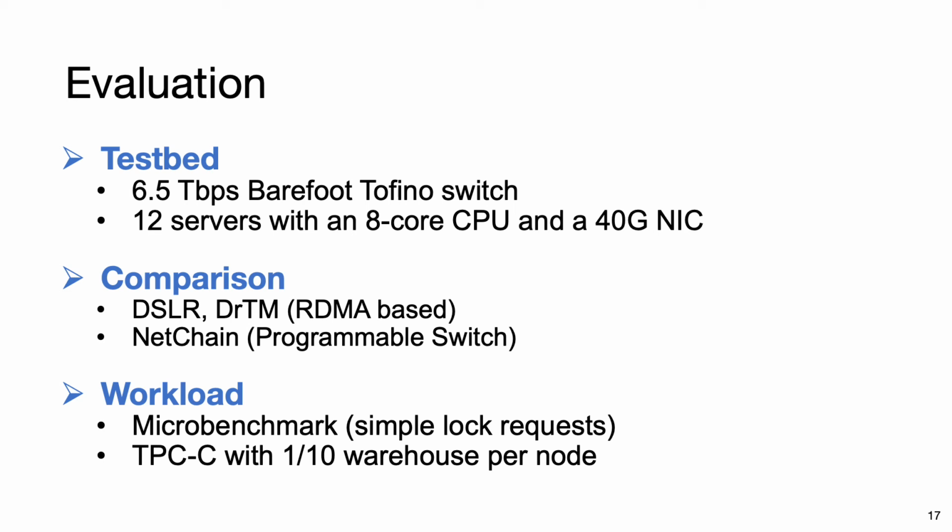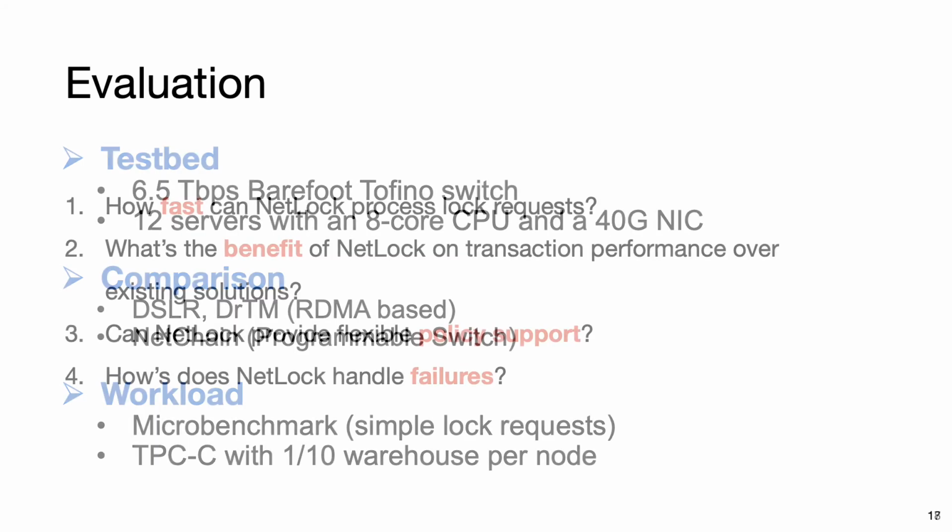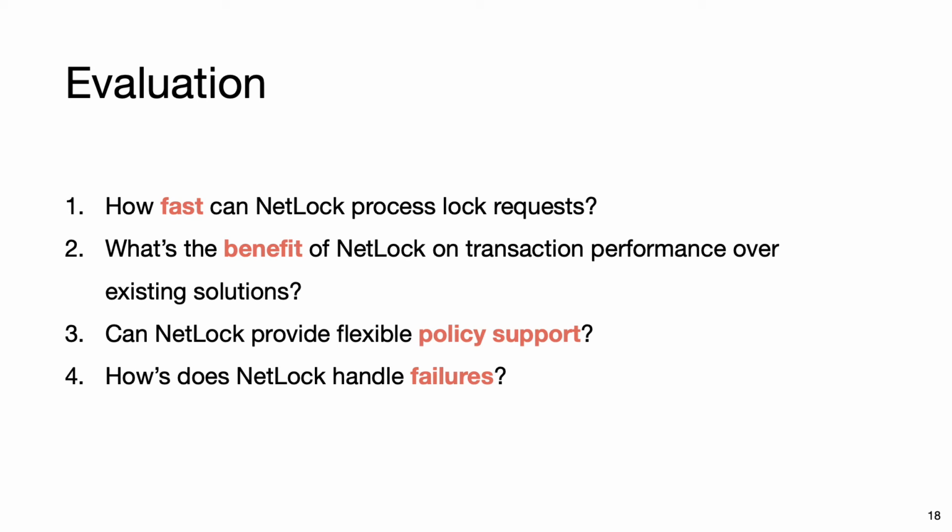We use a micro benchmark and a TPC-C workload with different contention levels to evaluate our performance. Through the evaluation, we want to answer 4 questions. First, how fast can NetLock process lock requests? We will answer this question using the micro benchmark. Second, we want to see the benefit of NetLock over existing solutions when processing transactions. And we will use the TPC-C workload to demonstrate our benefit. Third, can NetLock provide flexible policy support? And fourth, NetLock's reaction to failures. In this talk, we will only mention the first 3.